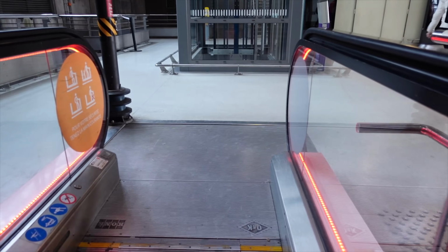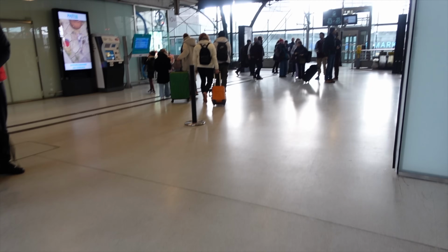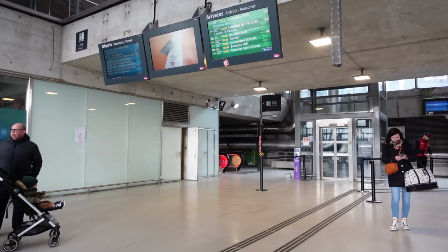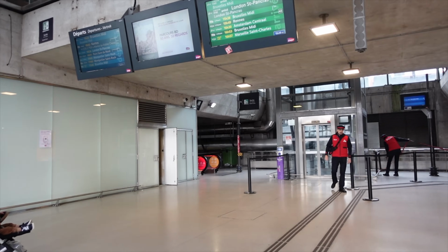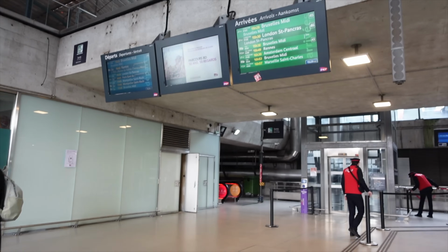And there you go, so you can see me coming off the escalators just over here. Again, got my suitcase over here, and the first thing you'll see if you use the escalators to come up is this little section here. And then once you're here, it's very easy to find the next platform to get on the TGV train to Disneyland Paris.